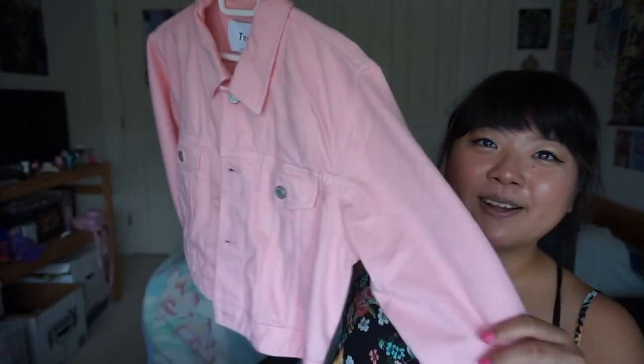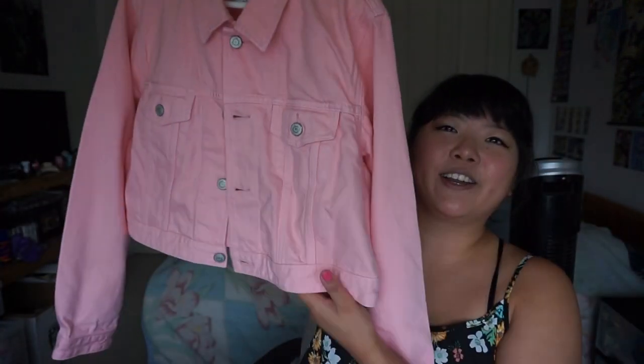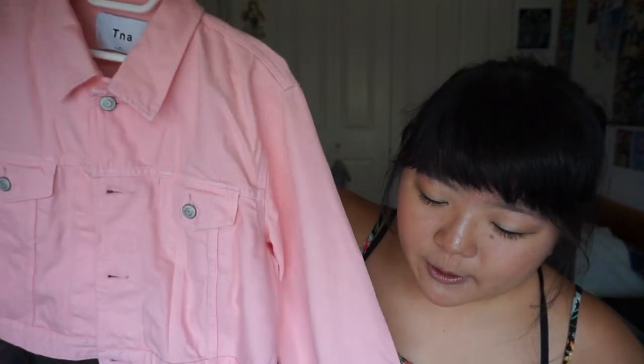So let's start with one of my favorite pieces, if not my favorite piece from this haul. This is a pink denim jacket that's kind of cropped. Oh, and again, this probably might not be a try-on haul because I haven't been feeling too confident with my body recently. So once I lose some weight, maybe I'll do a lookbook, because that is a video I've considered doing. This is called the Tna ANDINO denim jacket.